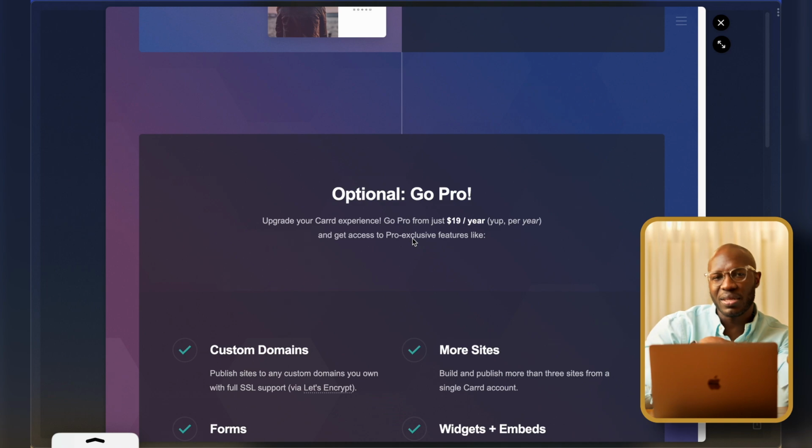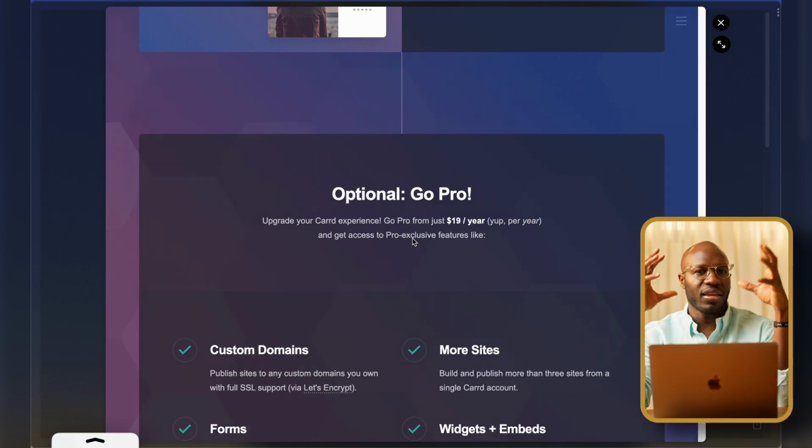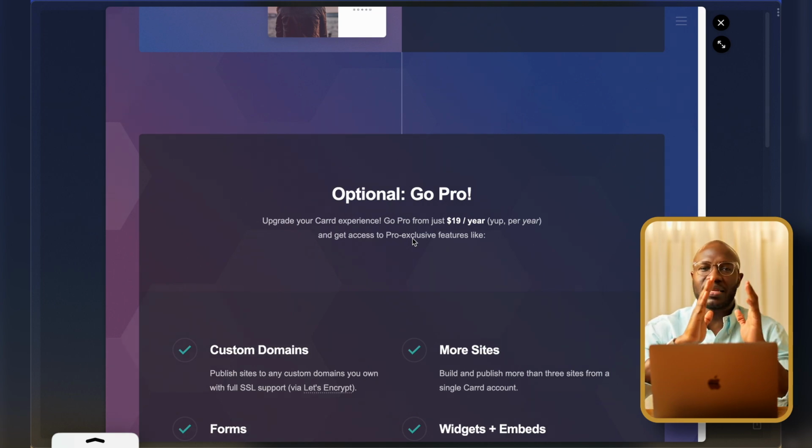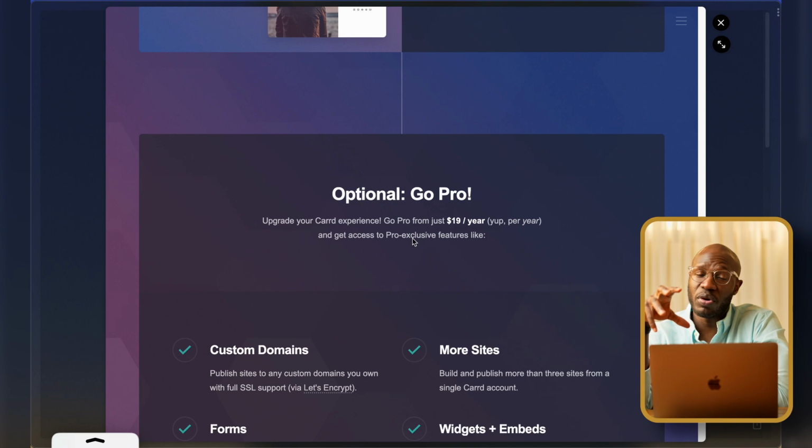Again, if you want to create a custom domain, then you'll have to pay some money. Otherwise, you'll always have some site that's sort of yourname.carrd.co or something like that. But if you want your own custom domain, then you'll have to pay for it. But otherwise, displaying stuff, Carrd.co is really good.